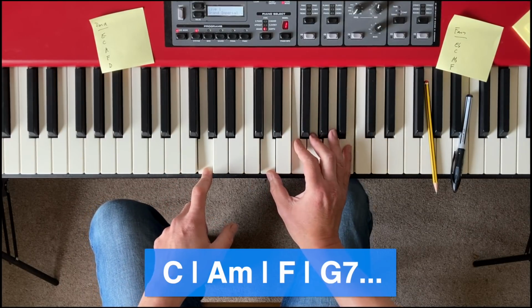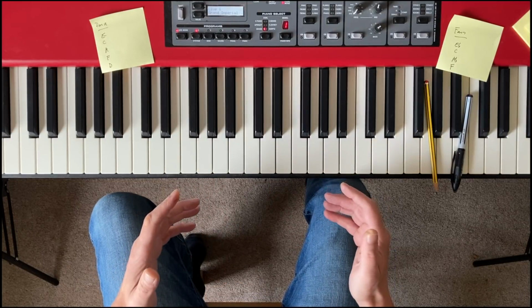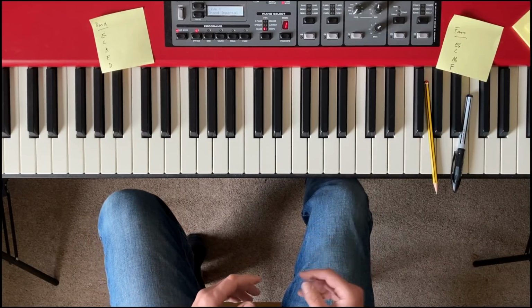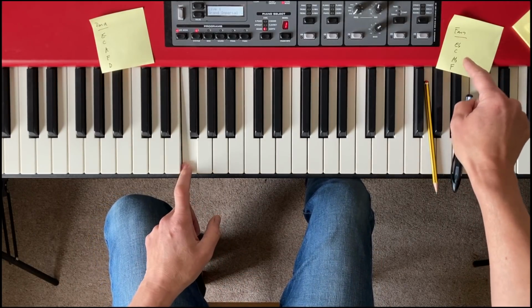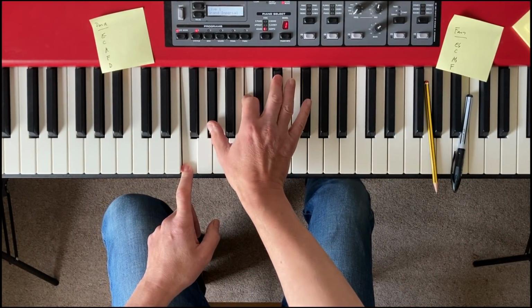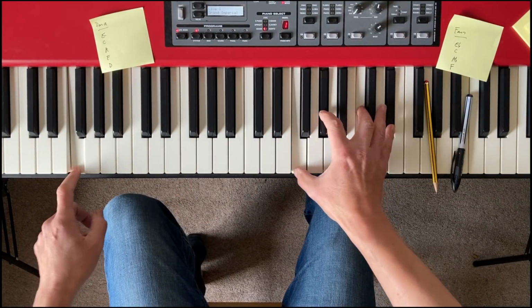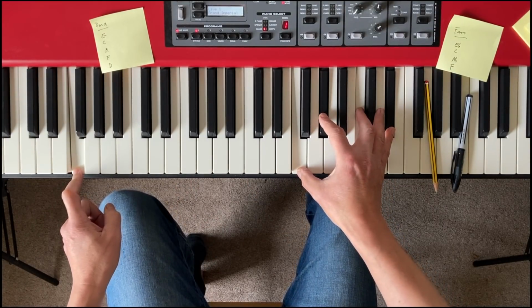G7. And then when you come to a chord that you don't know or you're not really sure of, like that F minor 7, just check the notes on your sticky note and mess around with them in a few different ways. So we've got F, A flat, C, E flat, or we could play it like that. And then when you find a way of playing it that you like, drop it into the progression and move on.